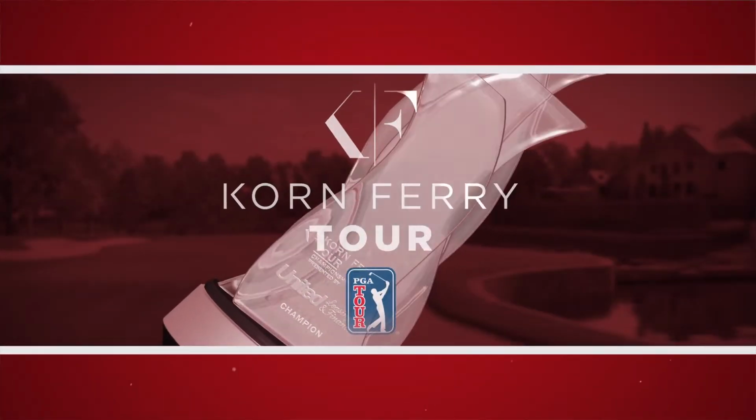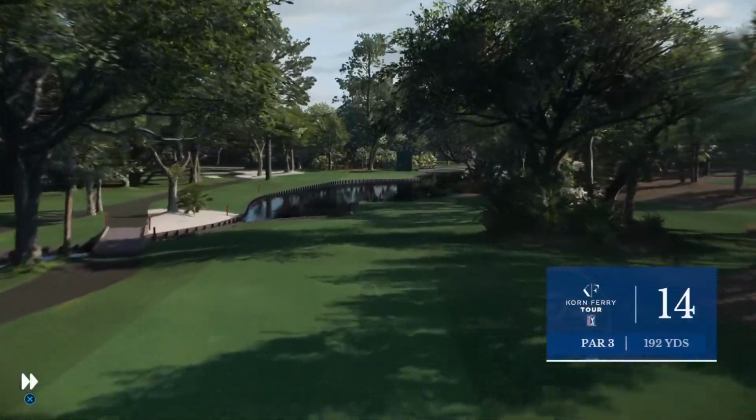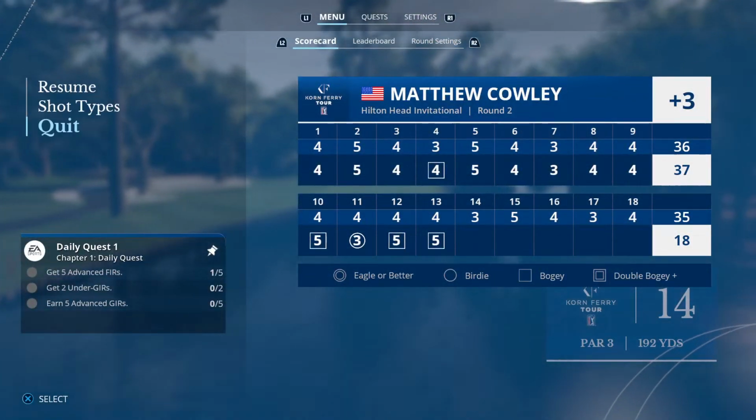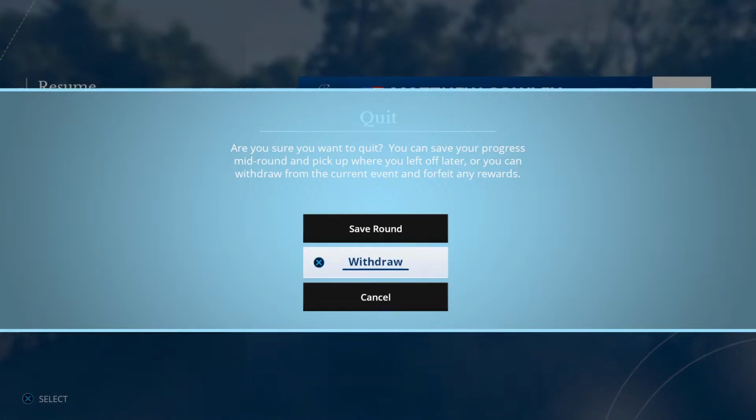On to the 14th now. This one almost a mirror image of number 4. It's a par 3 at 192 yards. At 4, the danger was water left. Here, it's on the right.